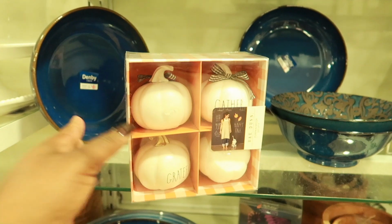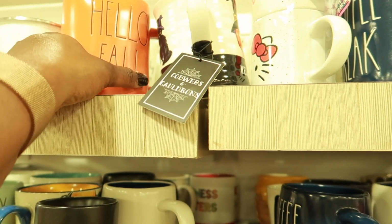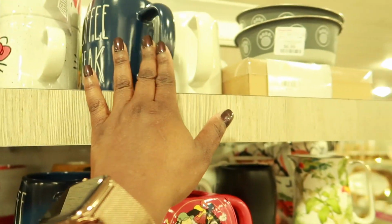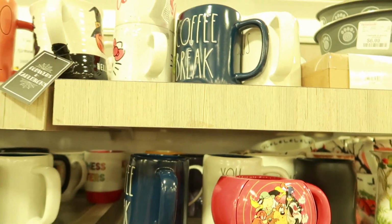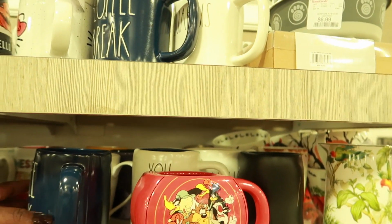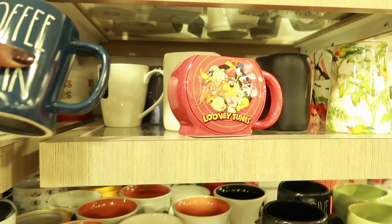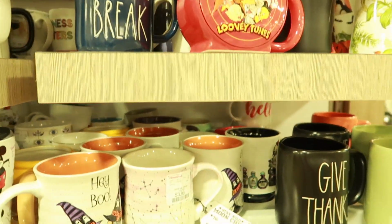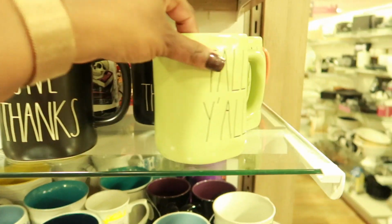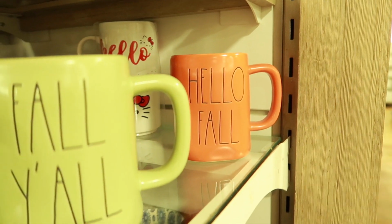And y'all see they have the Pumpkins Gather, perfect for your tiered tray. Oh, y'all. I finally got some mugs. And hello. Oh, they have Coffee Break and that blue. That's pretty. Zodiac sign, Aquarius. Yeah, that's really pretty. Give Thanks. Fall, y'all. Hello, fall.